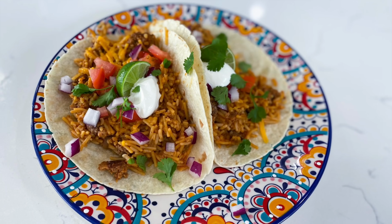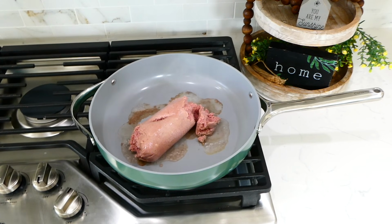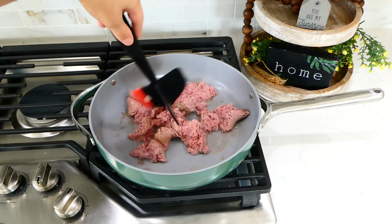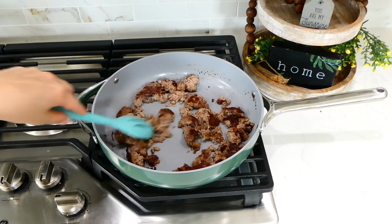To kick us off today, we are making these turkey and rice tacos. To the pan on my stove, I have a pound of ground turkey in there. I broke it up and I cooked it through. I do want to mention to you, ground turkey is a great alternative to ground beef because normally it's very affordable at the grocery store.